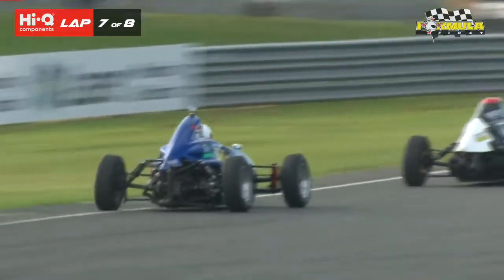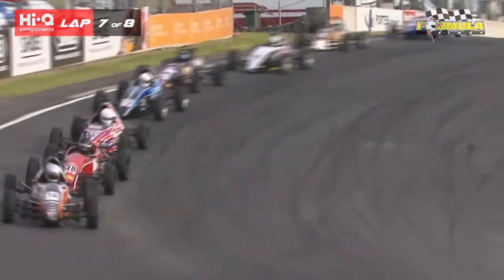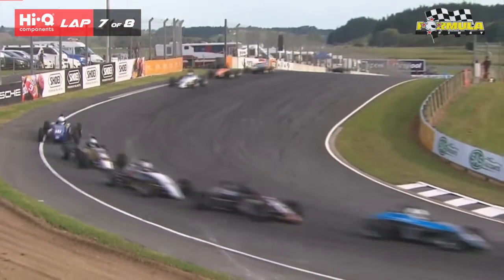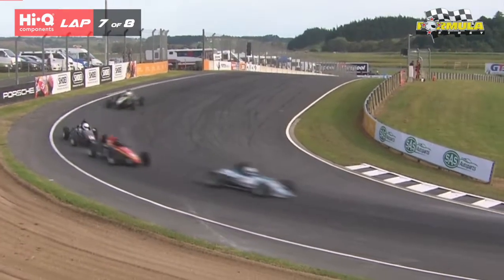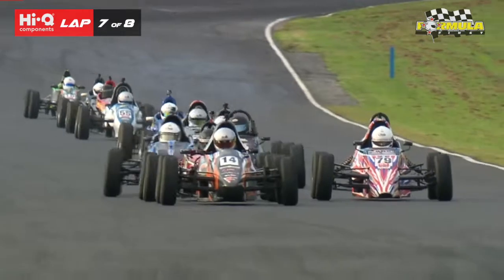Good to see Conrad Clark out there in the Speed Sport Scholarship car, number 11. He had issues yesterday. Unfortunately, the spark plug lead essentially came off, so the Sabre guys did a pretty good job to get him going again, to finish the race and gather some points, but it was a really unfortunate issue there.